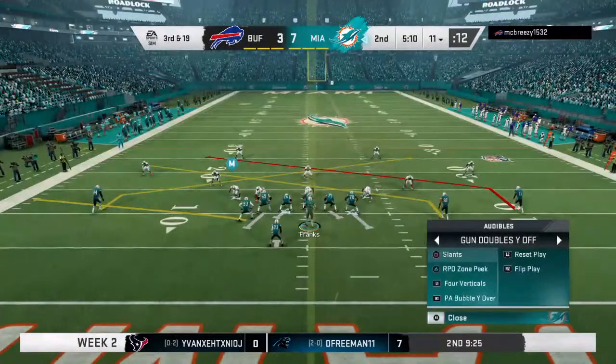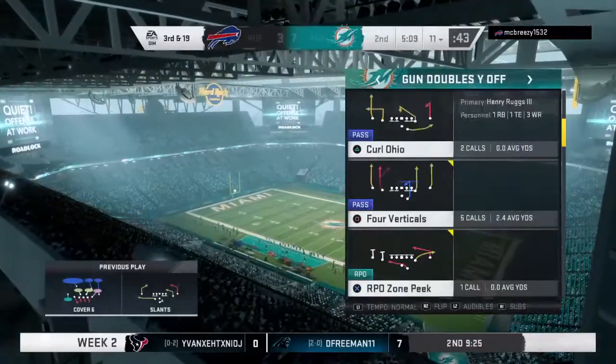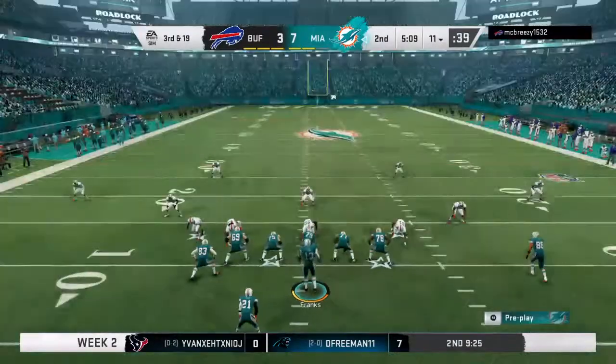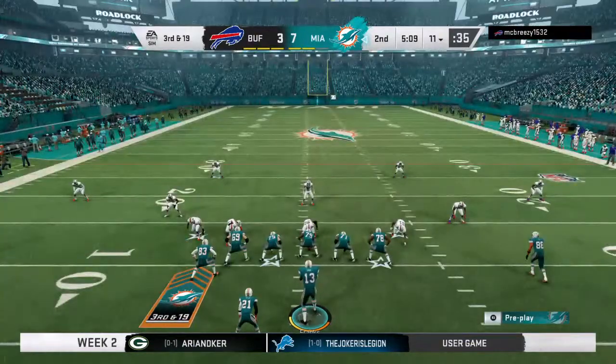After the sack, they'll come up now 3rd and long. Yeah, I wouldn't be surprised to see them run the ball here just to try and get some space. Now the Dolphins are going to burn the first of their timeouts. They'll have 2 remaining as we step aside here in this 2nd quarter.